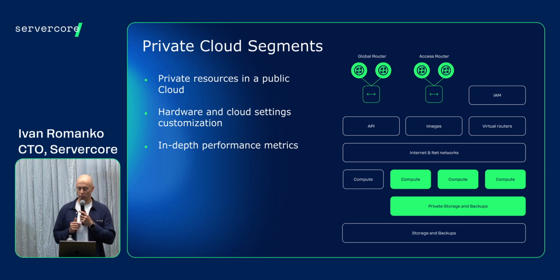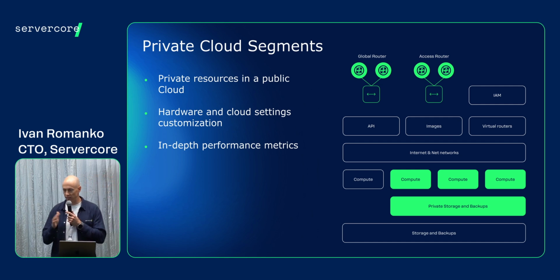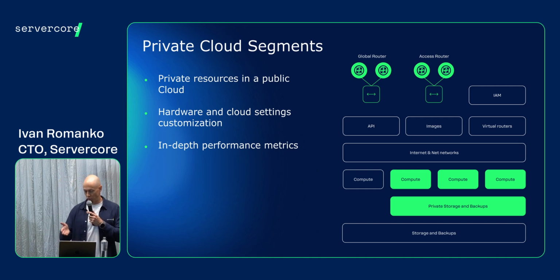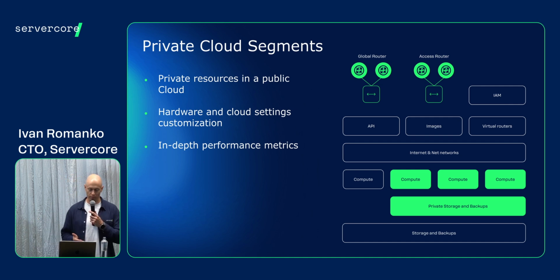So when you log into your account, you will see an ability to launch virtual machines, manage databases, manage Kubernetes, anything in this separated segment. These segments include compute equipment. These are for virtual machines, and it can include private storage and backups. This is a highly customizable thing we do per customer. So if you have a request, we will make calculations and we'll come to you with a project for integration.